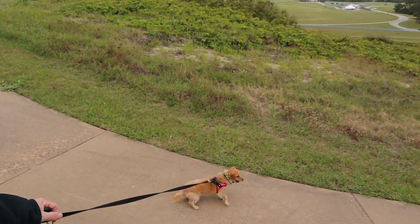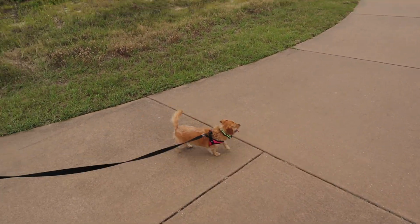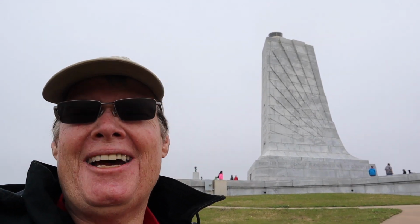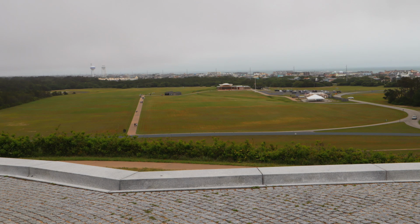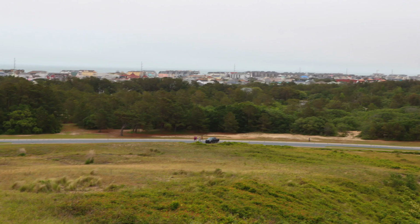So we're here at the top of the Wright Brothers Monument, and it's pretty windy up here. My dog is pulling me everywhere she wants to go. But we're having a fun time and just enjoying this cloudy weather. But I'm glad to be up here and out and about. From up here you can see the whole memorial grounds with all the different kind of pathways and buildings. And out there you can sort of see the ocean, and we decided to go.